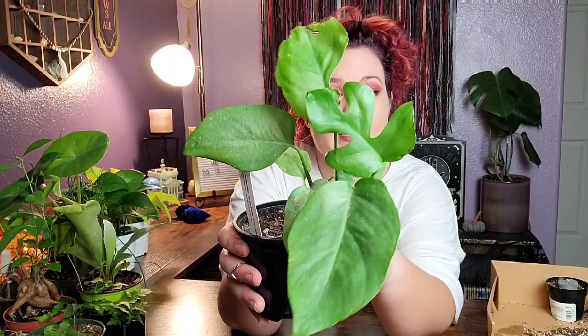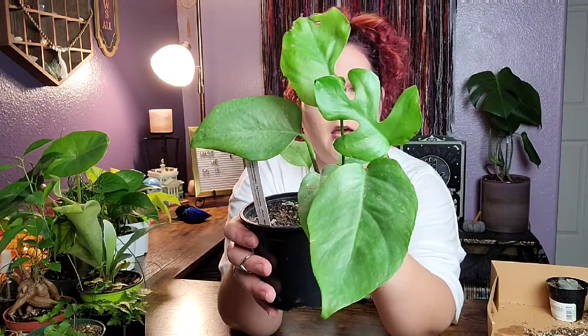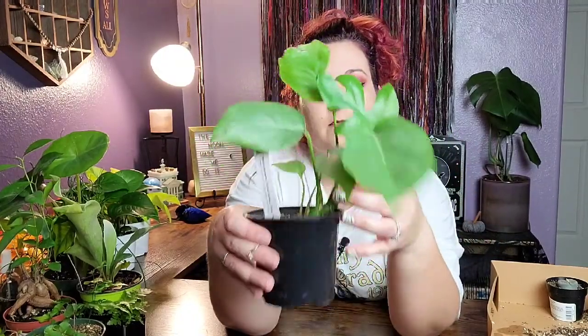Let's do this. So this one here looks like a monstera, but 'tis not. No, my friends, this is a mini monstera. So it will not get much bigger than these leaves, which is fantastic because for those of you who have smaller spaces or are intimidated by a bigger plant, this is similar. It has the fenestrations and the slits there. However, it's a little bit easier to maintain and control. So its original name is Rhaphidophora tetrasperma, so mini monstera.